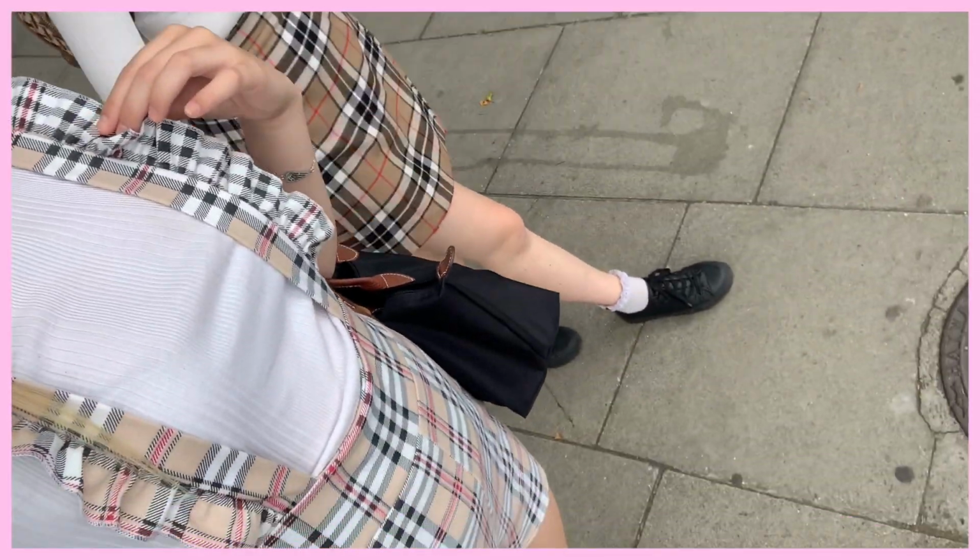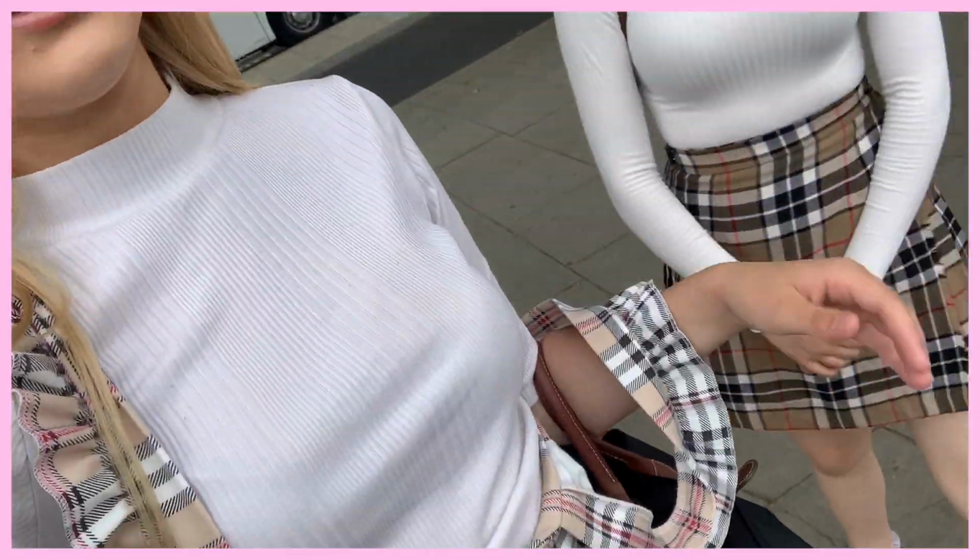These straps on the little play suit I've got on, they're not staying on the whole day, they're literally just staying on for pictures. They're coming off because they're really annoying.